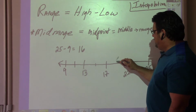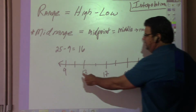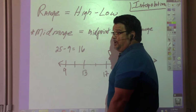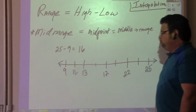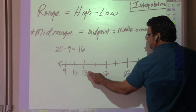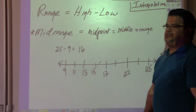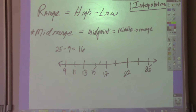You keep on going and keep on going. Let's do an easy one. What's 9 plus 13? 22, half of 22 is 11. And you'll eventually get it down to where you can start seeing the pattern if you do it. This helps with big numbers, decimals, fractions, whatever. It's just called interpolation, finding the middle of the middle of the middle.